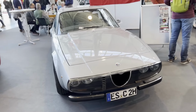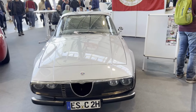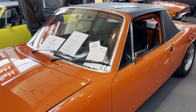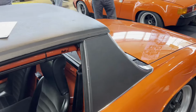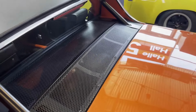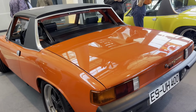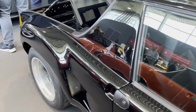Alfa Romeos make for excellent static display pieces. You just never know if they will ever start again. This is my second favorite Porsche, the simple 914. It has a Targa roof that you can take off, it has reasonably economical small engines, it's mid-engined rear-wheel drive, it looks like the 70s, and it's just an absolute fantastic car. Back then it was also reasonably cheap. These days you're looking at least 20,000 euros for one of these.